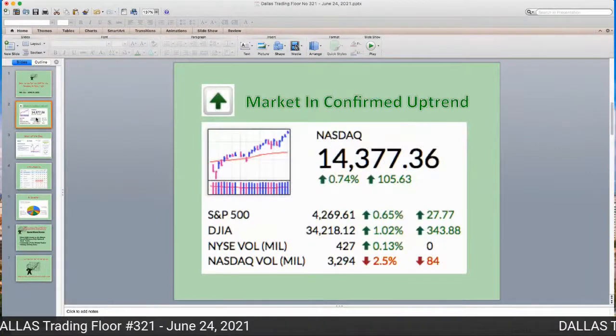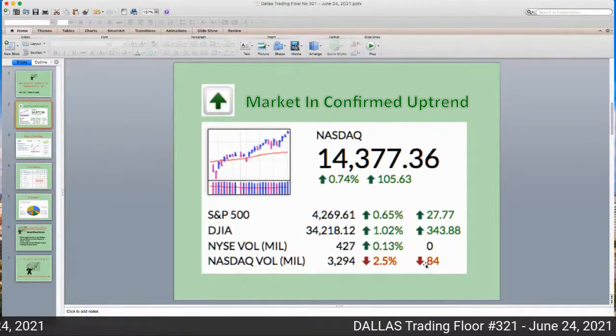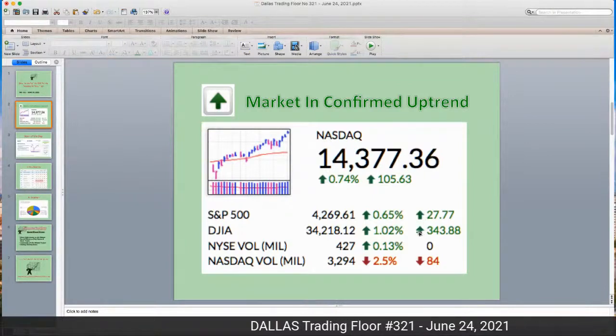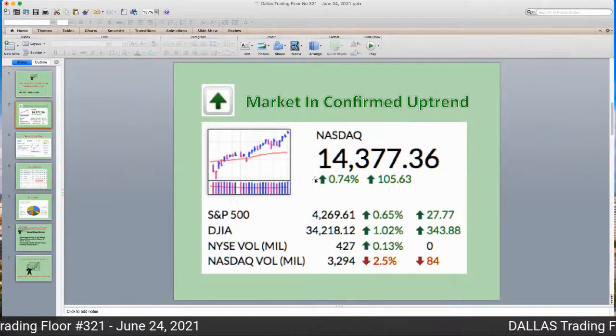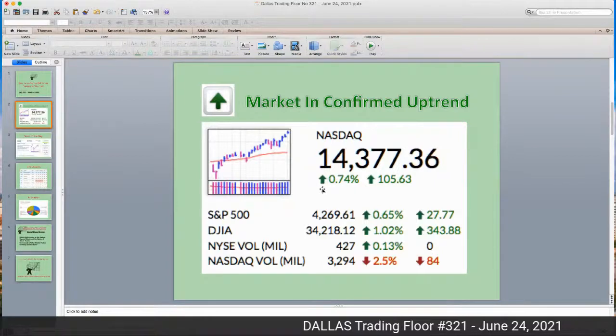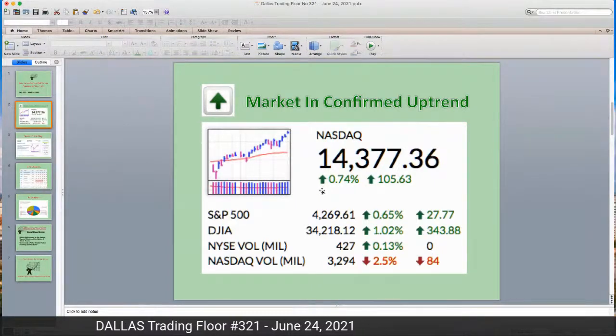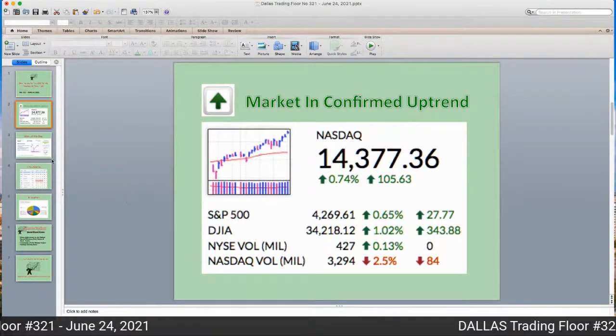I just want to show you this: the very important key level, that 14,000 level. Well, we're beyond that now. We're up to 14,377, so we're moving decisively up again. It seems like we now have an uptrend, moving back up, so this is a very, very good thing. The S&P is up, as well as the Dow. So it's all coming into place.